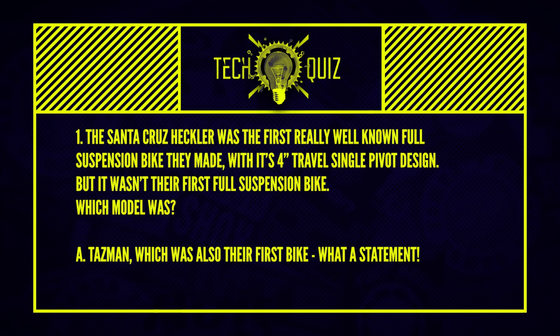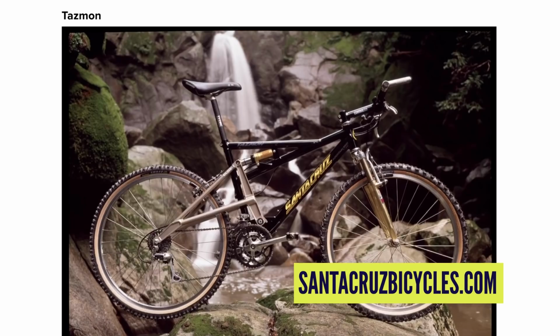It's called the Tasman. This is it on screen. Here's the Heckler and back to the Tasman, which even though it looks much older, I actually really like the design of it. I love that sort of split top tube on there. Kind of reminds me a bit of some Cannondale frames. Had 3-inch travel, whereas the Heckler, of course, had 4-inch. Both very cool bikes, but the Heckler was the one that really paved the way. So kind of fitting that they've gone back to that on their latest e-bike.